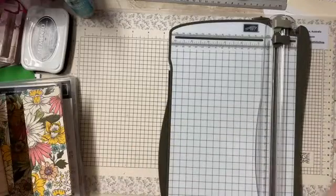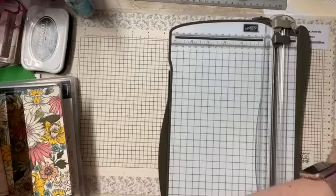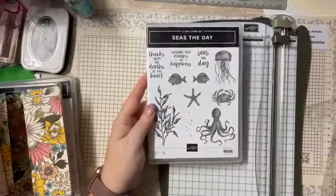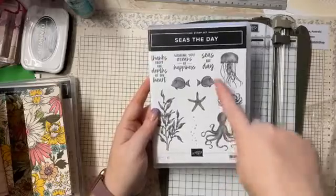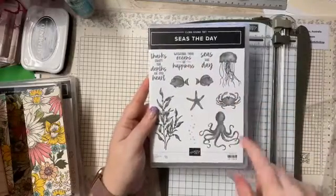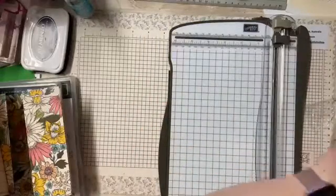But I thought I would use, because I do have this Seize the Day stamp. So I thought I would do this because you could have Seize the Day or wishing you oceans of happiness. I thought this would go well with it. So that's what we're going to do.